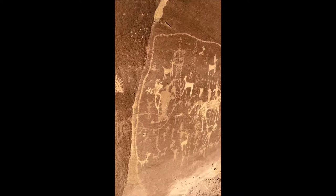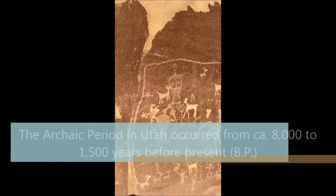This panel is fantastic. Not only do we have the really old stuff, the older, really faint things are what we're going to call Archaic, which is anywhere from about 6,000 to about 2,000 years ago.